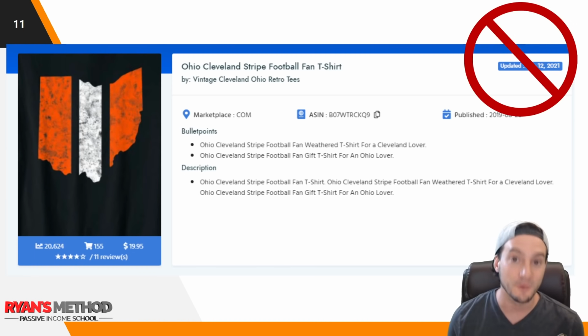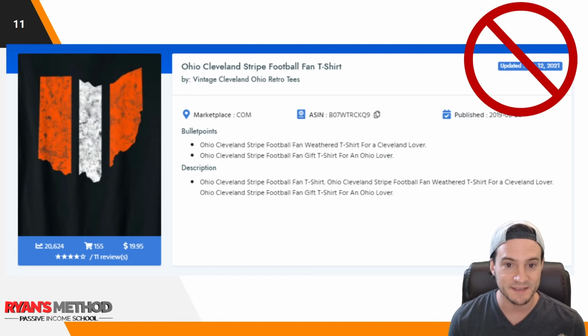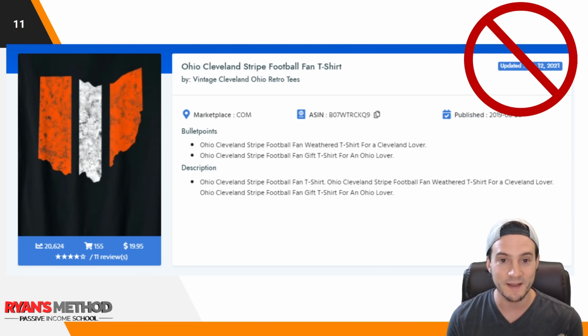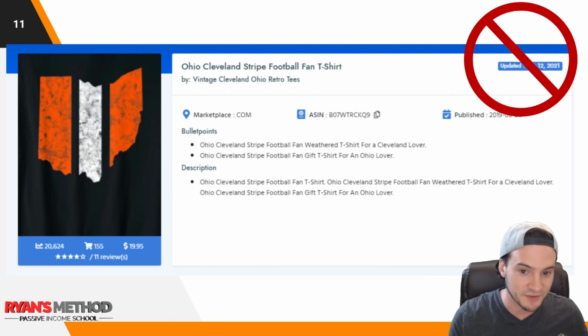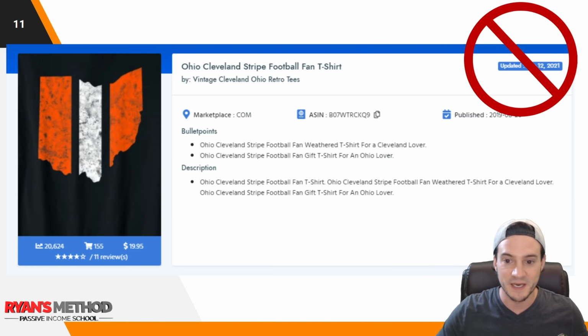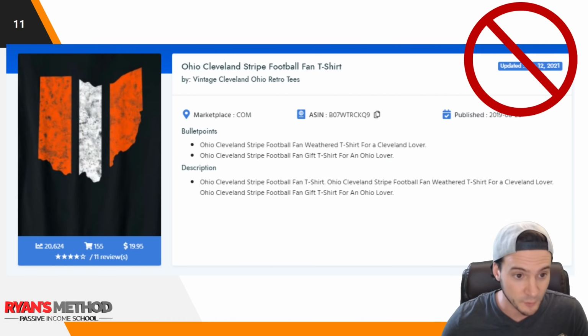The Ohio shirts are selling like crazy. But this one right here says Cleveland football. Okay? Now, it's not like the whole state of Ohio can never have a shirt sold ever again because there's a football team in Ohio, right? That's not the rule. However, for what it's worth, if Merch by Amazon tweaks their algorithm to reject that, then we all need to respond accordingly.